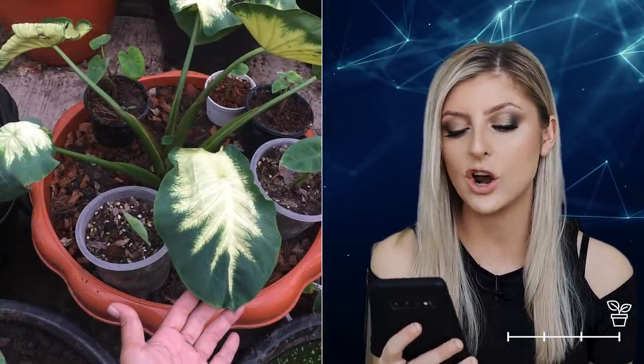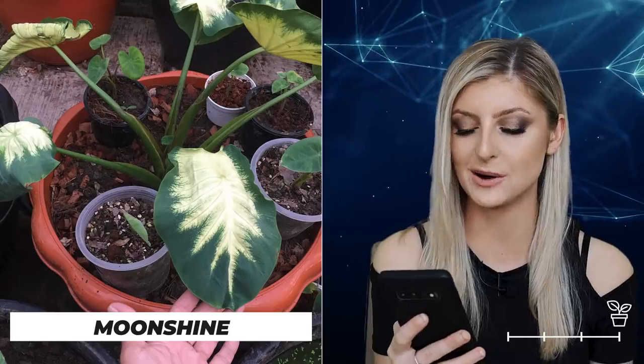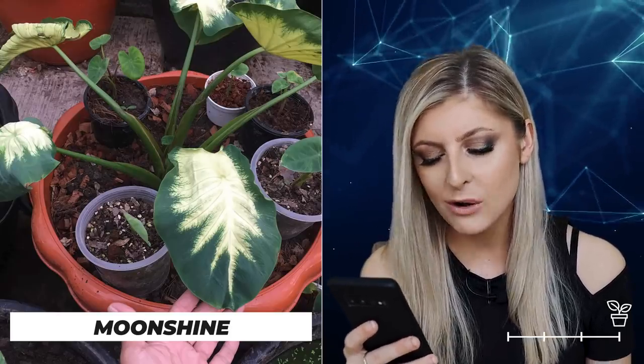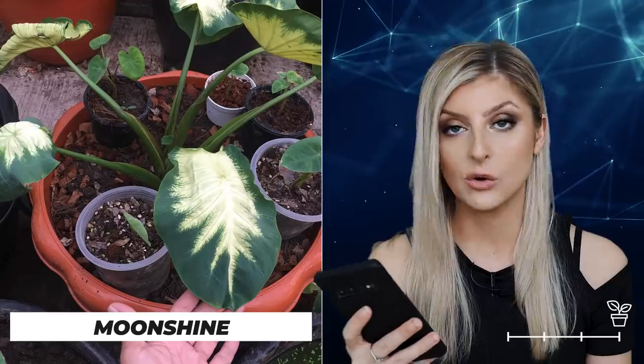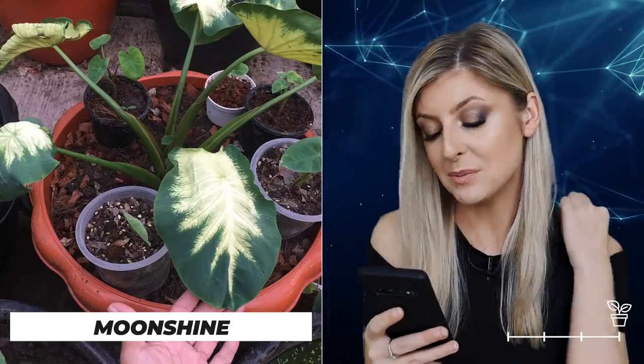So next on the list, for extremely rare, we have the Colocasia Moonshine. I don't know how I feel. I don't like this picture personally, but I bet that there might be nicer ones. For me, I'll tell you what I don't like about this. It's the petiole to leaf ratio. I'm a little bit of a stickler for stuff like that. I shouldn't be, but I kind of am.